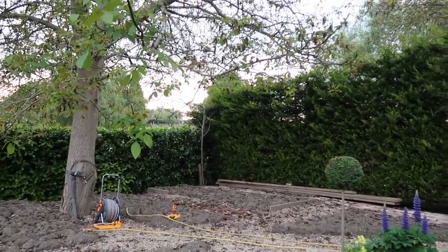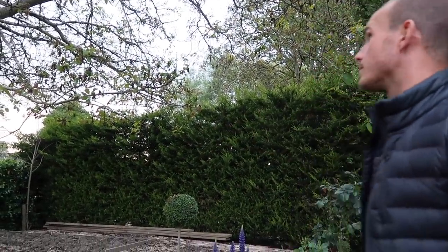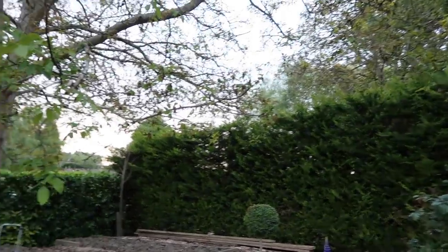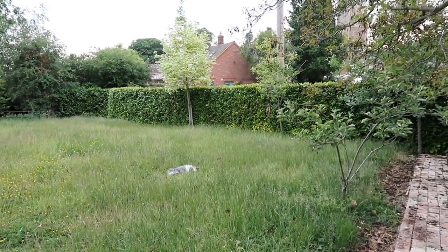And then we're not sure, because it would be nice to have a social area down here. But I don't know about a fire pit because of the tree above. So if we do want a fire pit, I think the most obvious place would actually be in that corner there. But it's tricky, isn't it?